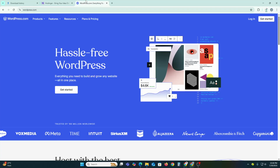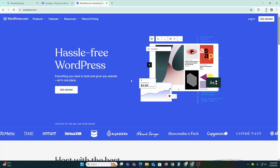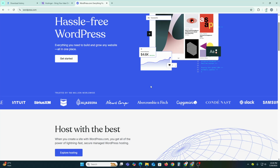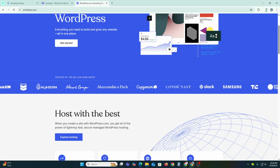On the other hand, WordPress is a bit more complex. It gives you more control, but there's a steeper learning curve. You will need to understand themes, plugins and possibly some code. So the winner for beginners: Hostinger website builder.